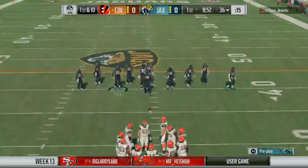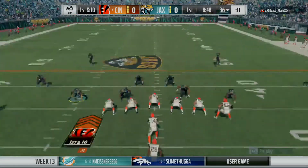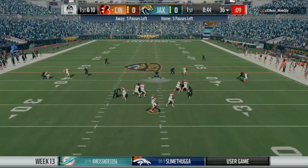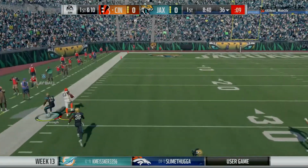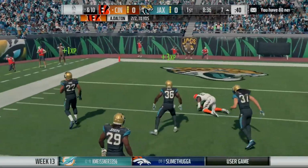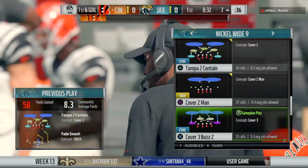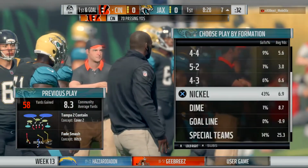Now the offense lining up 1st and 10. From the gun, Dalton looks to throw. Airing one out for Boyd. And that's caught inside the 30. And he'll be down deep into Jacksonville territory. A big play there for the Bengals. 58 yards.